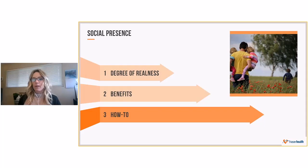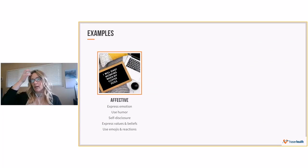How do we build effective social presence? Let me give you some finite examples of how we can build social presence in our live sessions. Looking at this first column, the affective domain, here are some ideas. We can express emotion in a meeting. If there's been a global or local event, we can connect on that emotional level to talk about how it's impacting us. We can use humor. You can use self-disclosure, talking a little bit about my life and what's going on with me. What I see when I look out the window is a bit of self-disclosure in describing my environment. I can express my values and beliefs, or I might use emojis and reactions in the meeting. Thumbs up is a really fun one. Applause is another, to build relationships.